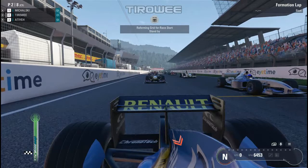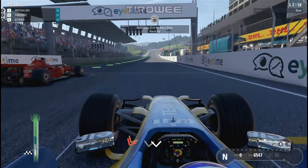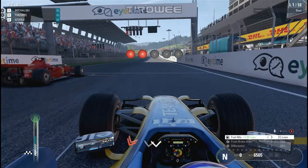I was waiting for all those cars to get lined up on the grid. Of course, we're starting in second place here, but we're going to be about 12th by the time we get into turn 1, because this Renault goes absolutely nowhere in first gear, along with the 2002 Ferrari, which doesn't go anywhere off the start either. We're coming now to the 5 red lights for the start of the Austrian Grand Prix.